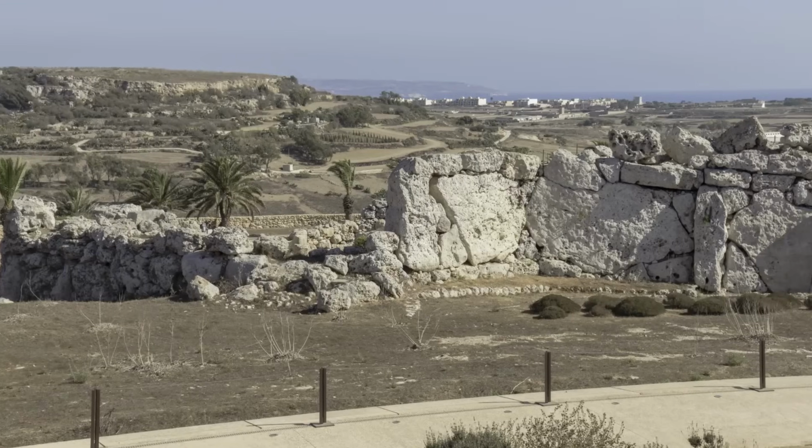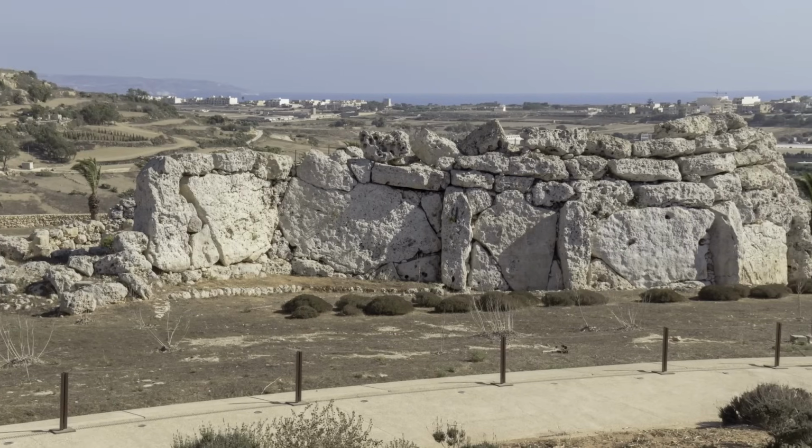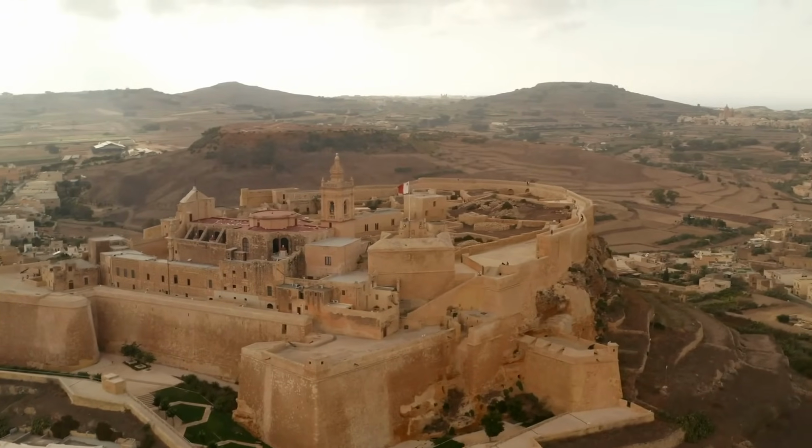The temples are believed to have been used for religious purposes and are considered to be an important example of prehistoric architecture. They were added to the UNESCO World Heritage List in 1980.